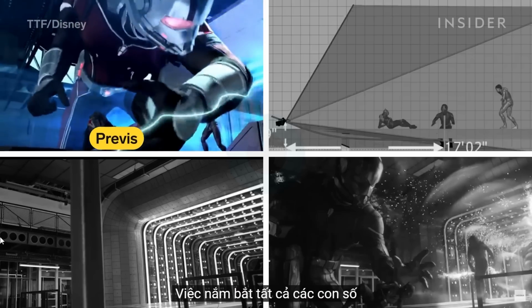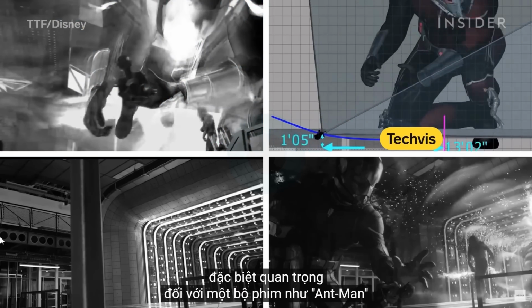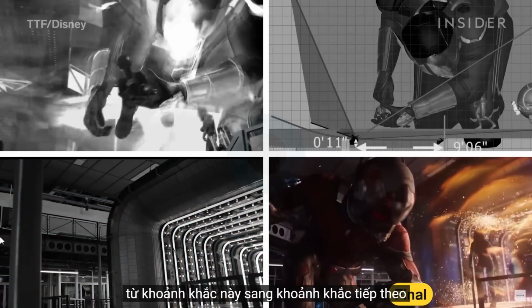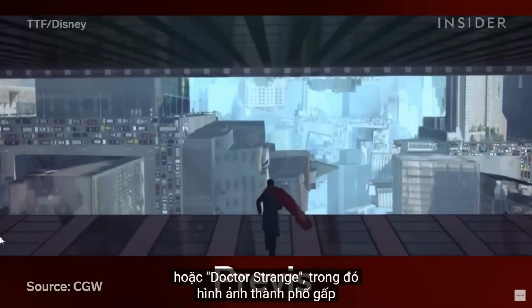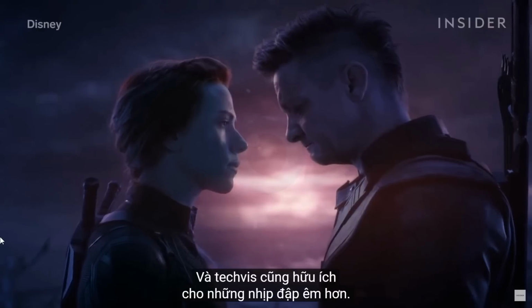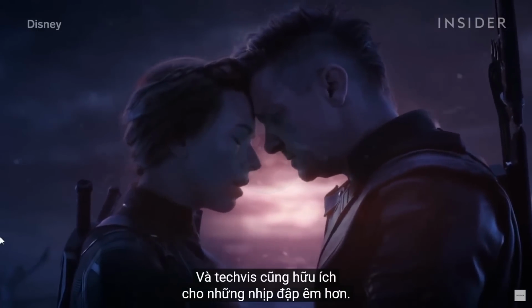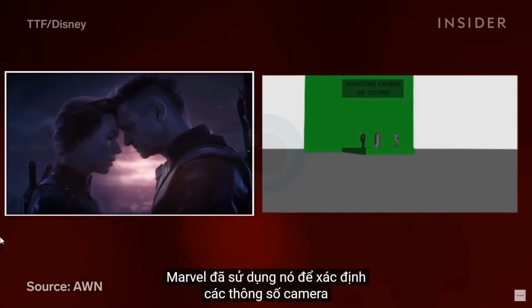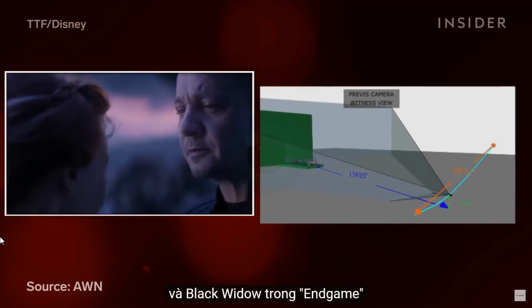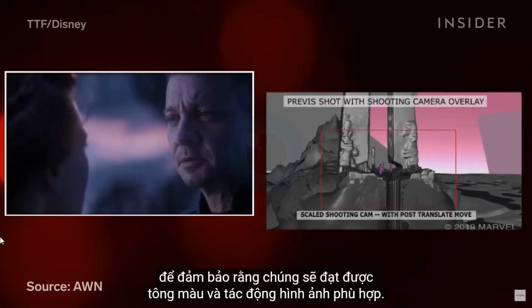Getting all the numbers down pat is especially important for a movie like Ant-Man, where characters dramatically fluctuate in size from one moment to the next, or Doctor Strange, where the folding city imagery required a lot of dimensional mathematics. And tech viz is useful for quieter beats, too. Marvel used it to define the camera parameters for this weighty scene between Hawkeye and Black Widow in Endgame, to make sure they'd hit the right tone and visual impact.